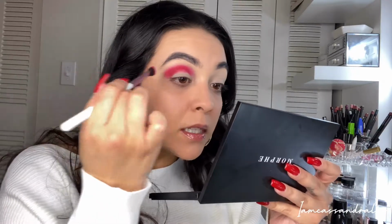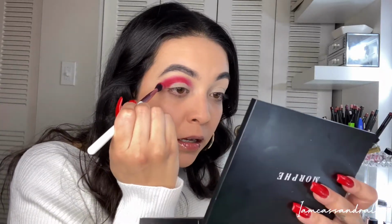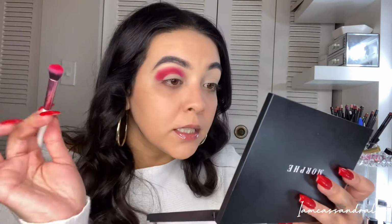And then as you guys can see, this shade is like so friggin' pigmented. So a little really goes a long way with all of these shadows in this palette. Nothing but really good things. That's all I gotta say. Seriously living for this color.